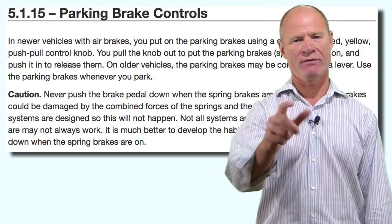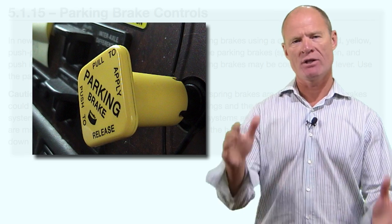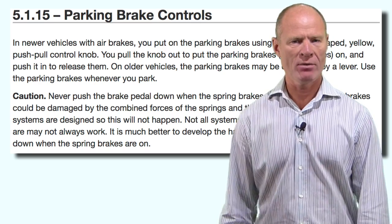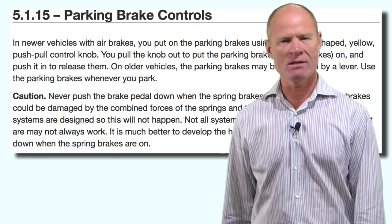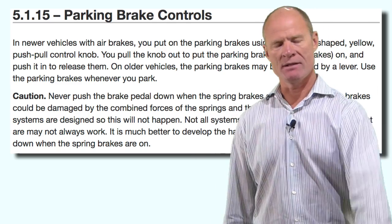Parking brake controls: a four-sided yellow button on the dash. Push it in to put air into the spring brake chamber and cage the spring. This releases the parking brakes. Pull it back out, it exhausts the air from the spring brake chamber and the spring expands and applies the parking brakes.